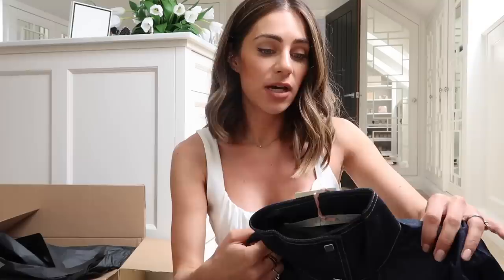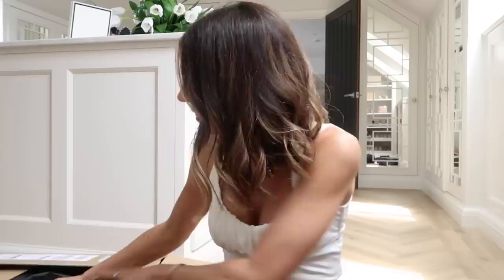I'm gonna try all of this stuff on, by the way, just super quick. I saw it on there, it's got a tie waist as well, and I just loved it. It was so my style. Hopefully it fits me as nice as it fitted her. And then, just something a little bit random, but I've been buying belts a lot recently.